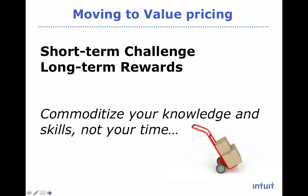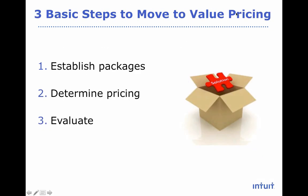All right, let's go to the next slide. So moving to value pricing, it's going to be 3 steps. First, establishing the packages, right? Because this is most important, because every client is different. Some clients have 20 bank accounts, some clients have 2. That's an important piece.